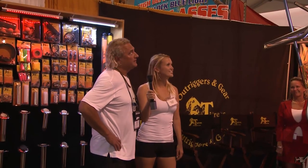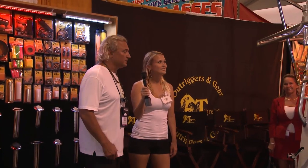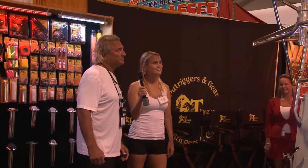Today we're showing off our electric outrigger, telescoping fiberglass carbon fiber outrigger. It's new for this year at the Miami Boat Show, so come on by, take a look, and I can explain more to you. It's made in the USA, all 3/16 stainless hardware, and we make them here.